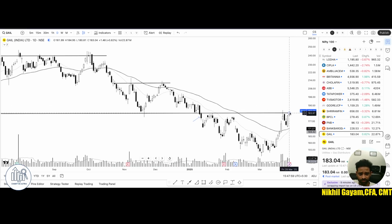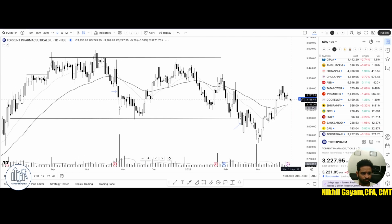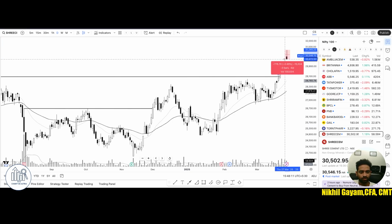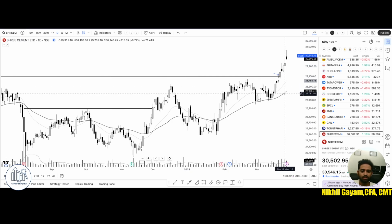Gale also looks interesting, trying for a reversal, but again, lot of overhead supply. Torrent Pharma going sideways. Sri Cement again went all the way down here, but again, some kind of pullback happened due to market weakness, down almost 2% from this point. So I'm waiting for a consolidation on the Sri Cement.